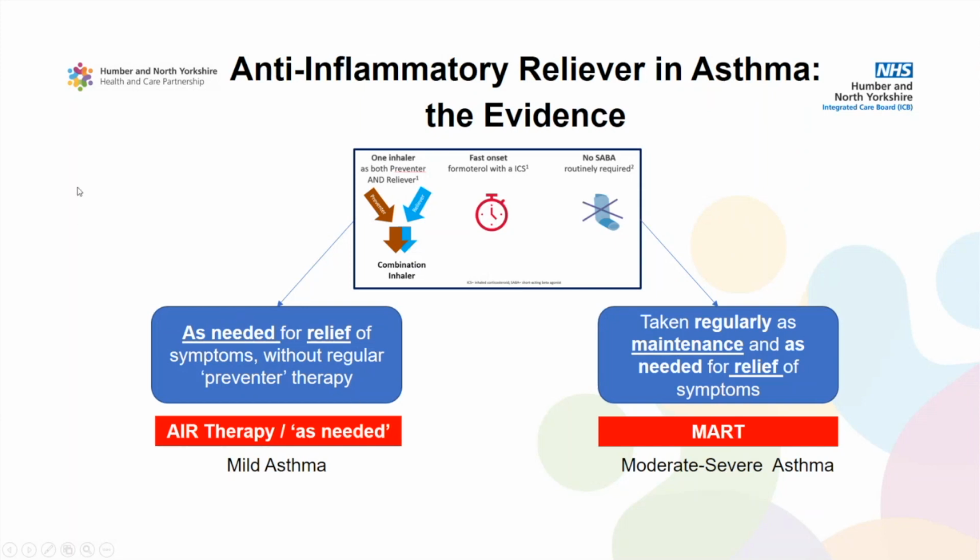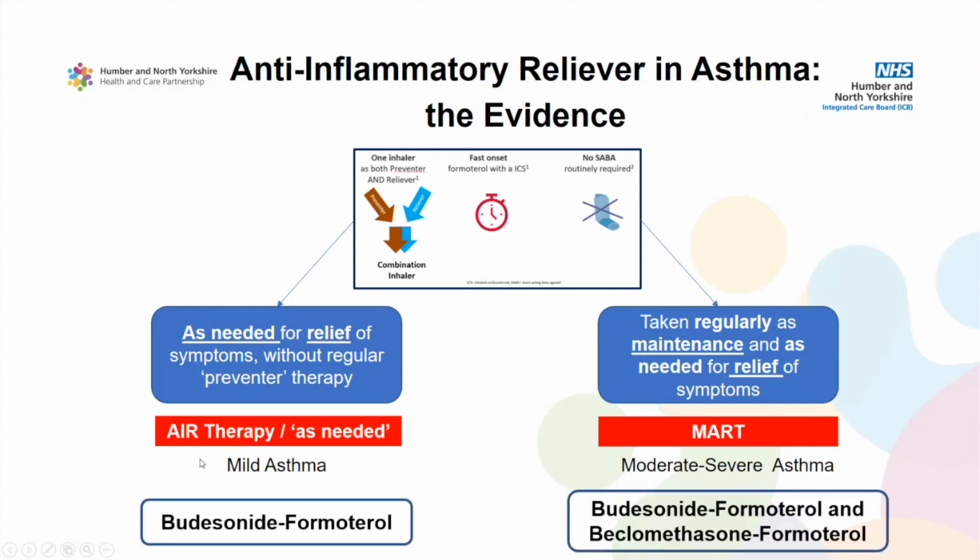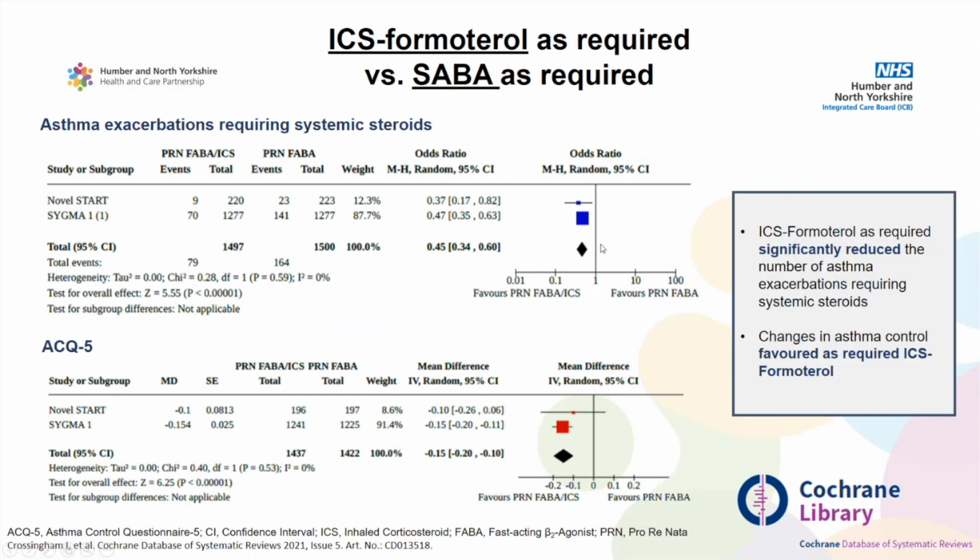So where does the evidence come from? So in terms of anti-inflammatory reliever therapy, so where we're using these combinations in mild asthma, the evidence comes from trials of budesonide formoterol. We haven't had any trials yet in this mild population of beclomethasone formoterol. But for MART, we have evidence for both. So when I go through the subsequent studies with you, for just as needed in mild asthma, it's all based on budesonide formoterol. In the case of the trials, they were done with Symbicort. And for the MART trials, we have data for both budesonide formoterol and beclomethasone formoterol. So here's the mild asthma, so just as needed.